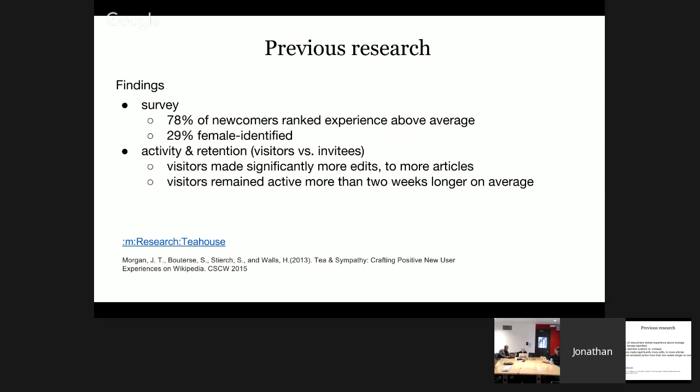We also ran some fairly short-term retention analysis of people who visited the Teahouse versus those who were invited to visit but did not, and found that those who visited the Teahouse after invitation made significantly more edits to more articles, and that they remained active longer than those who elected not to visit the Teahouse but continued editing to some extent anyway.